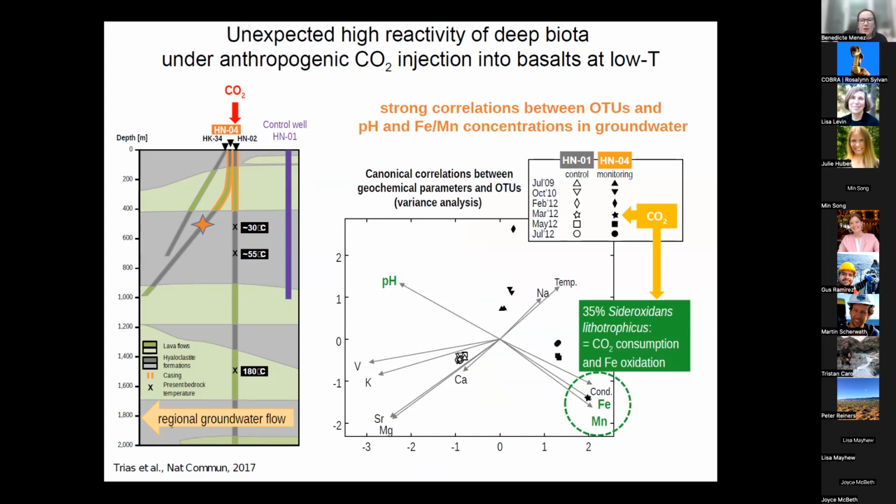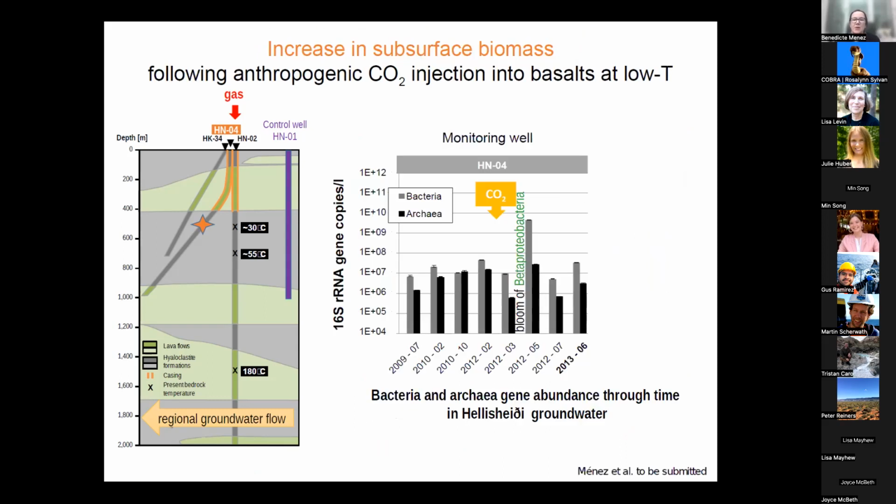We did some statistical analysis highlighting the direct relationships between the evolution of the microbial community composition and the evolution of the geochemical conditions, the increase in iron and manganese concentrations and the decrease in pH, to support the observations that have been made using tag sequencing. And also some quantitative PCR analysis allowed us to really quantify the bloom of Betaproteobacteria that was promoted by the CO2 injections.